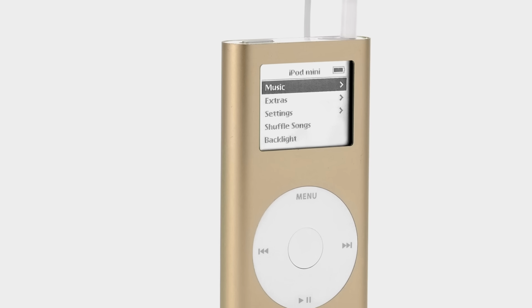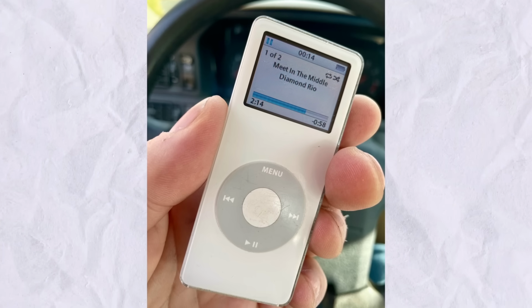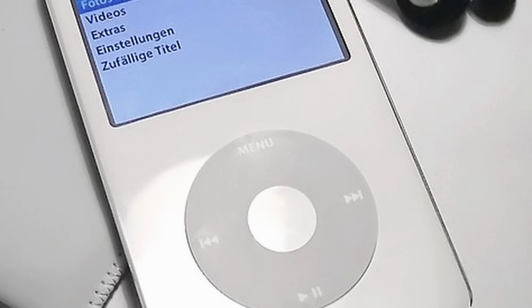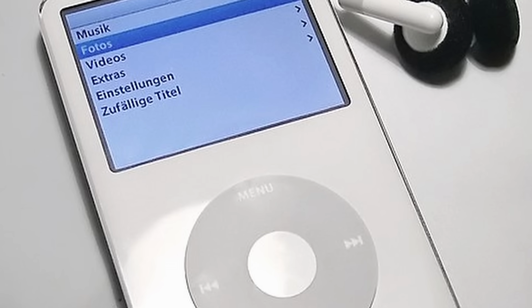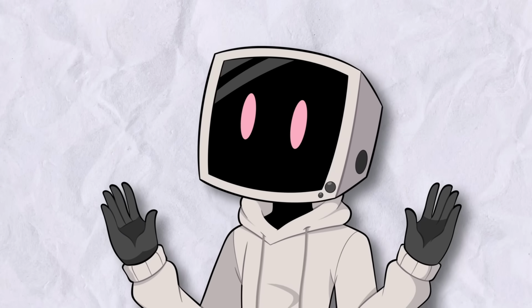You had the iPod mini, which came in fun pastel colors, the Nano, which was impossibly thin, the Shuffle, which didn't even have a screen, and the iPod Classic, probably the most iconic of them all, with that click wheel and huge storage for entire music libraries. It wasn't just a successful product, it redefined portable music.